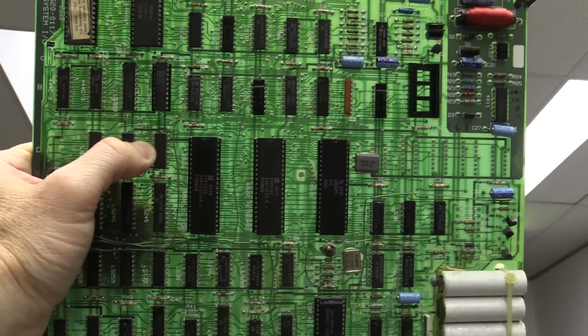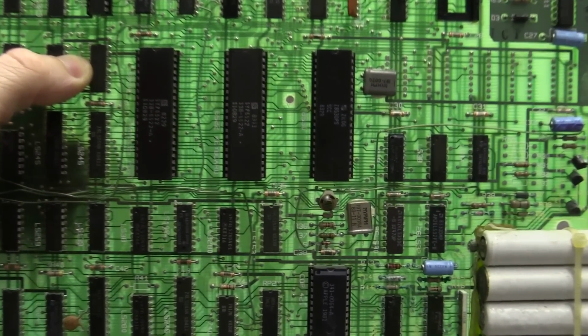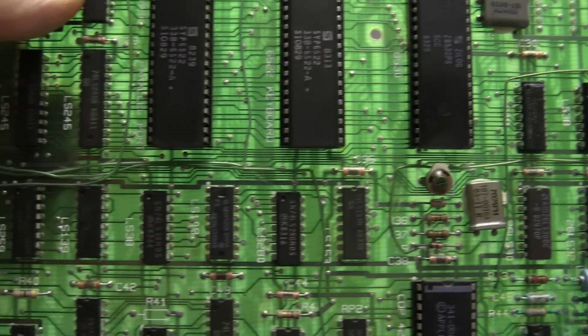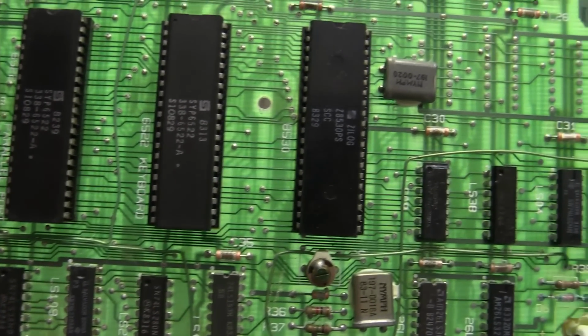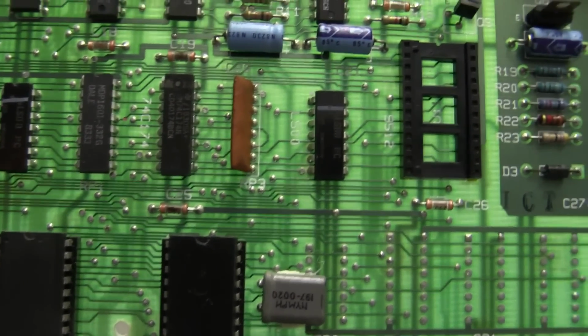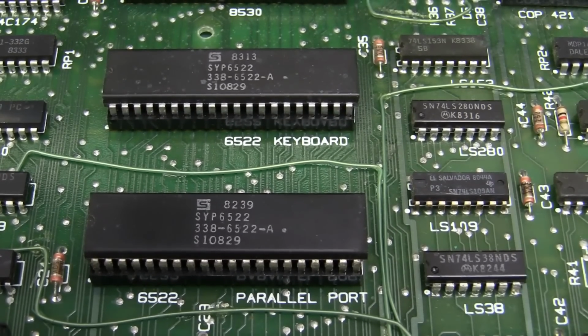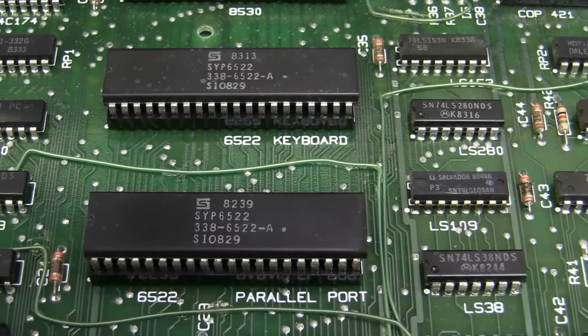And if you hold it up to the light, you can actually see through that, and this is a double-sided board. There's no ground plane in there, so they saved a fair bit of cost. They didn't need it like they did on the main processor board. And the keyboard and parallel port controllers here are the 6522 VIA, the standard I/O interface chip for the 6502 processor. Even though this is not a 6502 based machine, it's a Motorola 68000, totally different architecture, you can still reuse these interface chips, no problems at all.